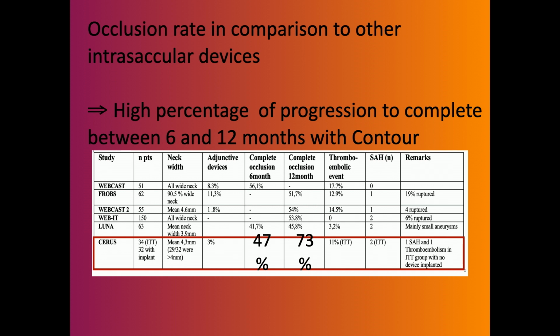Again, what I pointed out, that the results are progressing to complete occlusion between 6 and 12 months. This is very important because it shows that the device works, and the device will work, especially after the platelet inhibition is withdrawn. Because usually we use platelet inhibition in the beginning, it's a double antiplatelet regime, and then we continue with aspirin, and then we withdraw. And then after that, the aneurysm is progressing to complete occlusion.